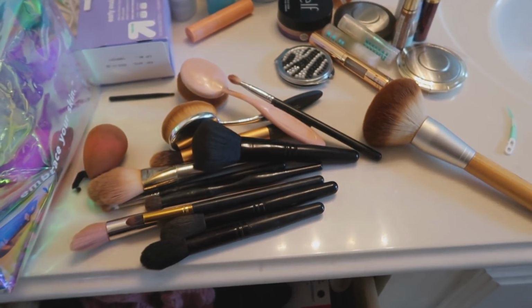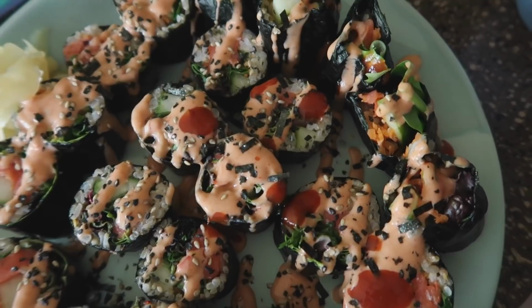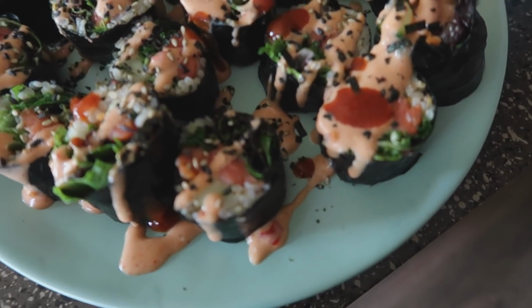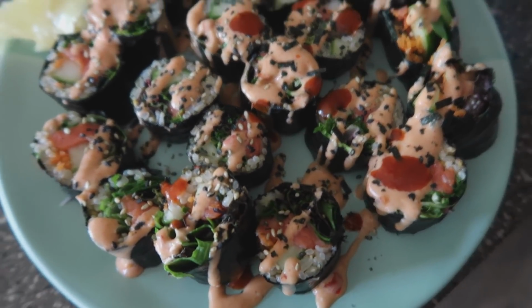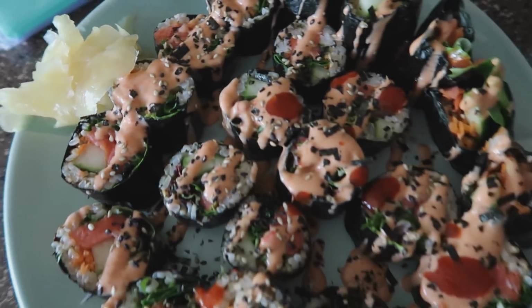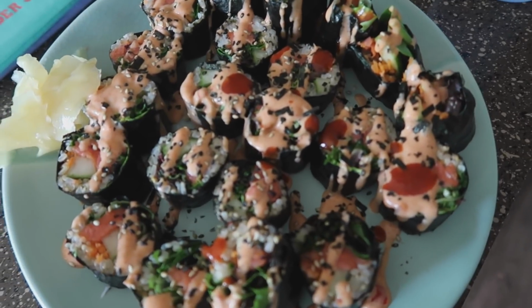So much freaking organizing. I'm having a huge plate of sushi. This is 3 rolls. It's 7 points. It looks so good. I use a lot of spring mix in it, so it has a good amount of veg, some cucumbers, smoked salmon. I made a homemade yum yum sauce, pickled ginger, of course. I can't eat soy sauce, so there's no soy sauce to dip, but this is my lunch.